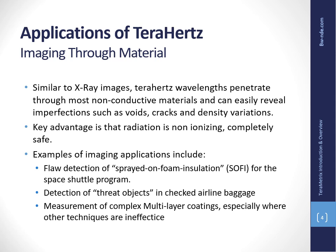Terahertz radiation penetrates through most non-conductive materials and can reveal imperfections such as voids, cracks, and variations in density. A key advantage is that terahertz radiation is non-ionizing and involves no safety issues. Some examples of terahertz imaging applications include flaw detection of sprayed-on foam insulation in applications such as the space program, detection of threat objects in airline baggage, we're all familiar now with terahertz scanners that we walk through, and measurement of complex multi-layer coatings. This is especially useful where other techniques such as ultrasound are ineffective due to the nature of these coatings, which may, for example, not transmit ultrasound very well.